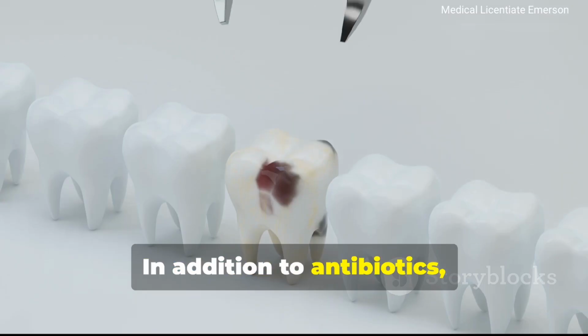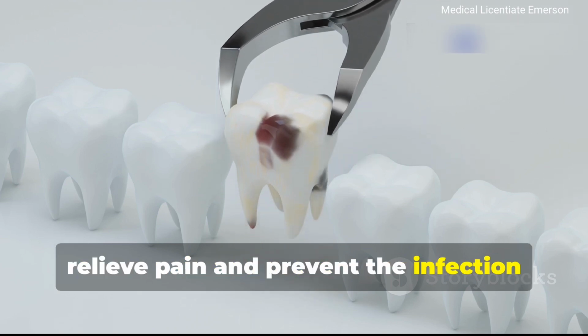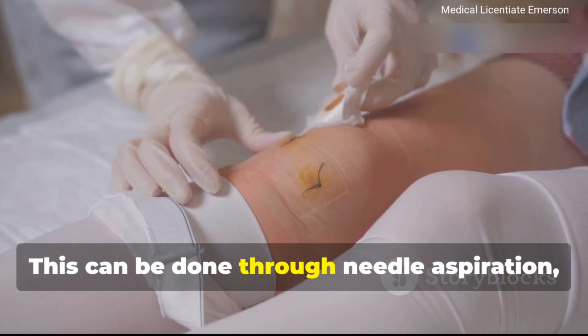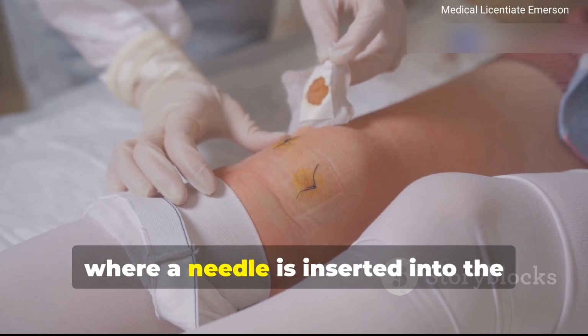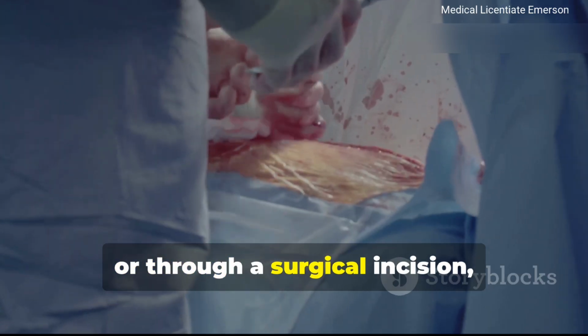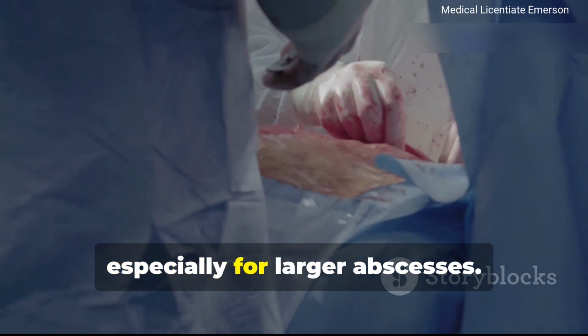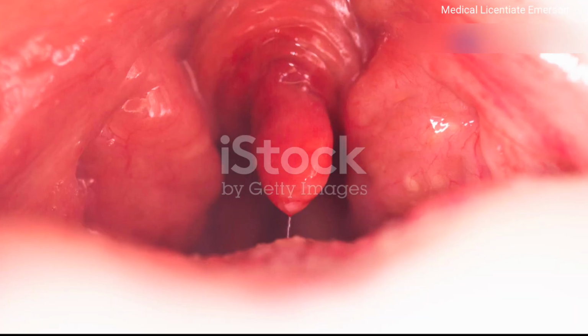In addition to antibiotics, draining the abscess is crucial to relieve pain and prevent the infection from spreading. This can be done through needle aspiration, where a needle is inserted into the abscess to draw out the pus, or through a surgical incision, which allows for a more thorough drainage, especially for larger abscesses.